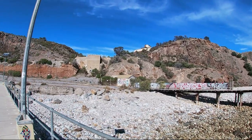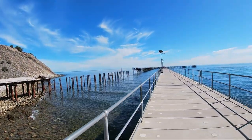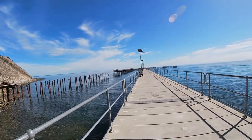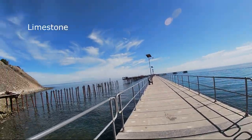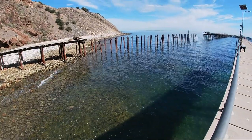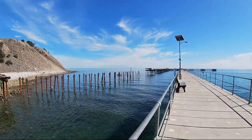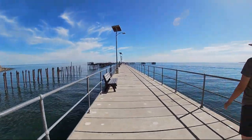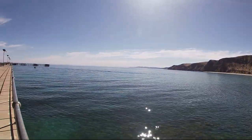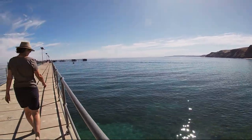There was a former mining operation here which obviously used this jetty to get its, I guess, ore out, whatever the ore was. I'm not really sure, I'll have to do some research on that. Thinking gold or tin at the moment. But if you look at the water here, it's just crystal clear, it's so nice. Our neighbours are up here, they're trying to catch some squid for bait. So we'll see if they catch any.